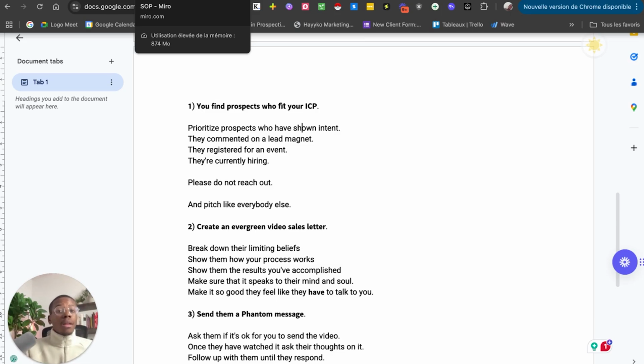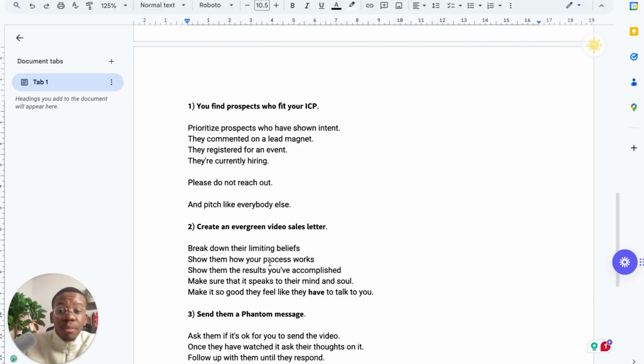And then from there, having a call to action, which is typically, hey, if you want to actually do this, book a call in this case. So we break down the limiting beliefs, we show them how your process works. We show them the results that you've accomplished as well to make sure that they trust you.